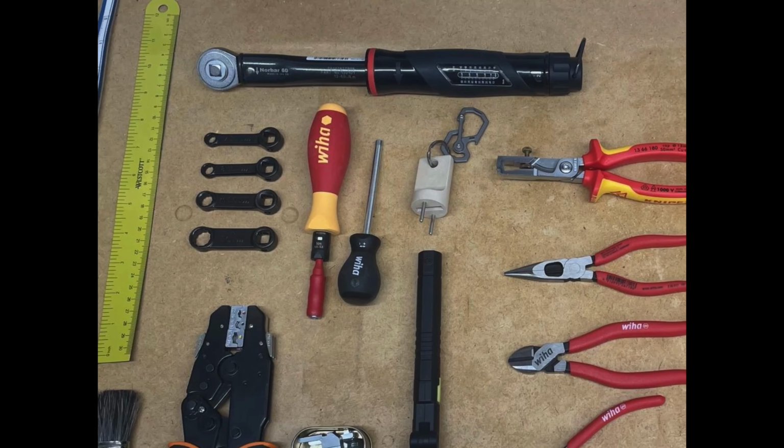So if any of you have any comments on the Weehaw or another brand out there, I've asked it before. I know Vera has a lot of people that really like that one as well. Drop that in the comments below.